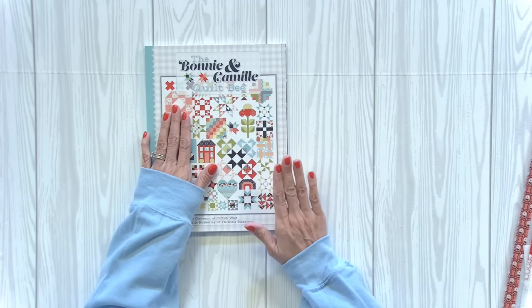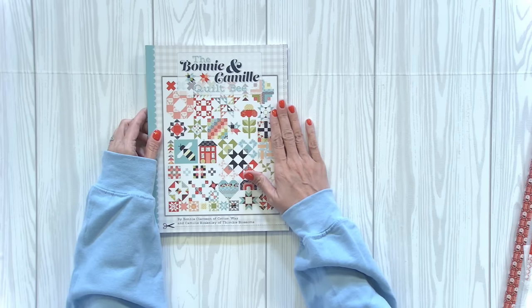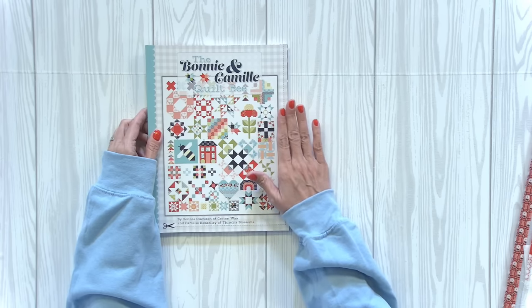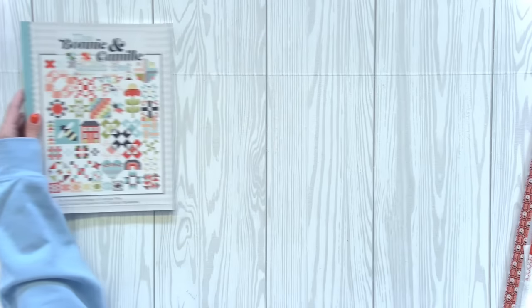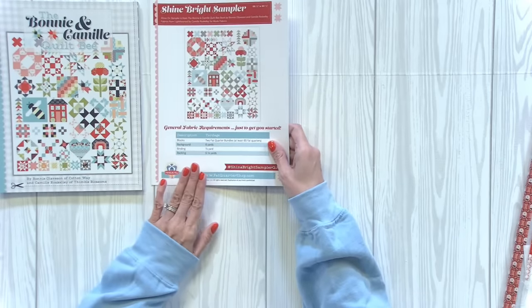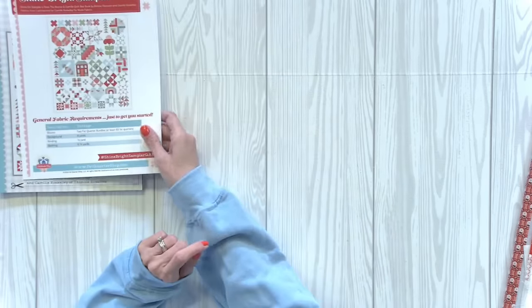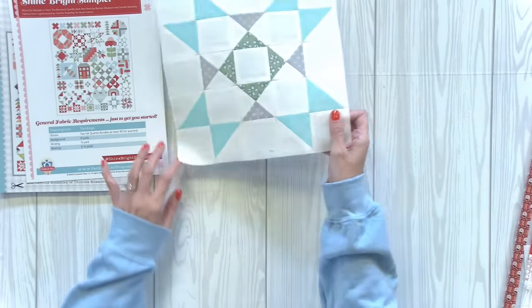Okay, so we're also in the middle of the Shine Bright Quilt Along, which is from the Bonnie and Camille quilt book. And we had a quilt kit that is now sold out. And it featured the Lighthearted Collection. And so for this one, Teresa's sewing along, so I wanted to show you the blocks. And you can see all of the blocks. We post them on our social media.